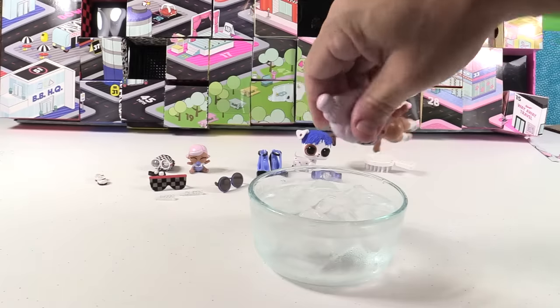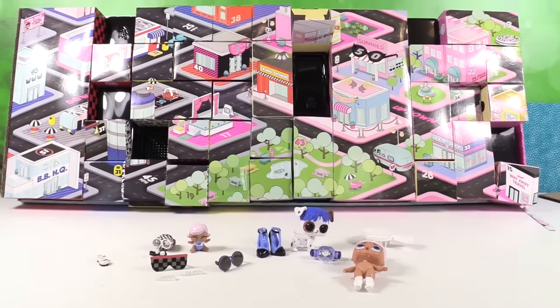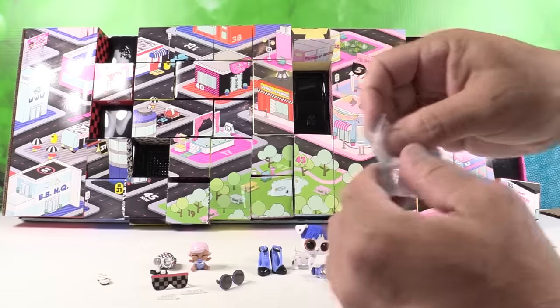Cool. Yep. So there is Proper. I thought for sure she was going to color change. But new color changing. Okay. Yeah. So now you are going to rotate that again and pull out the blind bag underneath. Okay. All right.